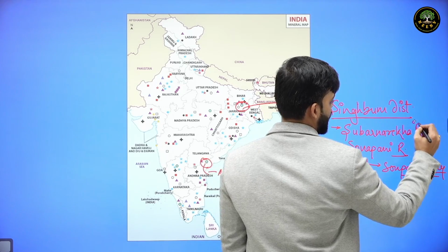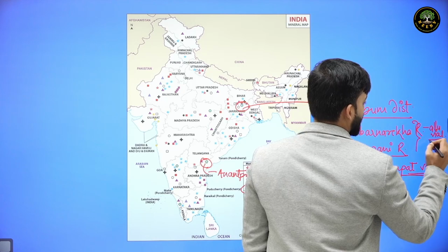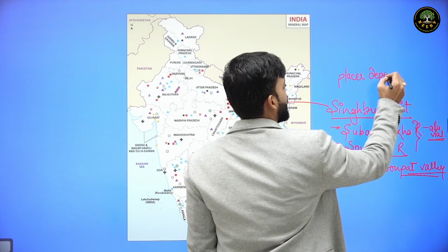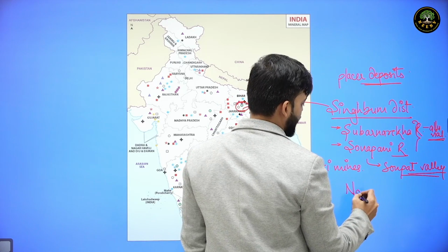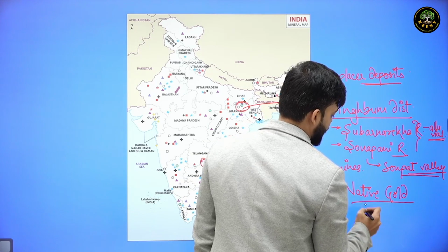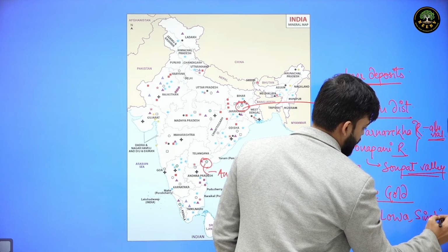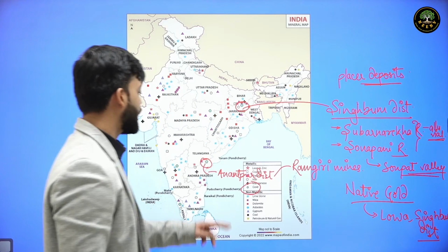Basically, in rivers we find alluvial gold. That is, when rivers flow, they deposit, and placer deposits are found in alluvial soils of this river. Also, native gold is there. Native gold is basically gold mine only. Native gold can be found in Jharkhand, in Lowa area of Singhbhum district. So in Singhbhum district we can find gold in Jharkhand, and in Anantapur district we can find gold in Andhra Pradesh.